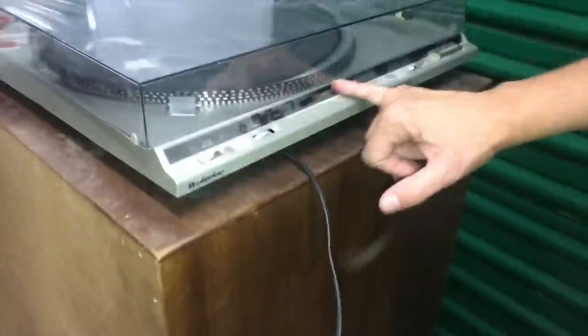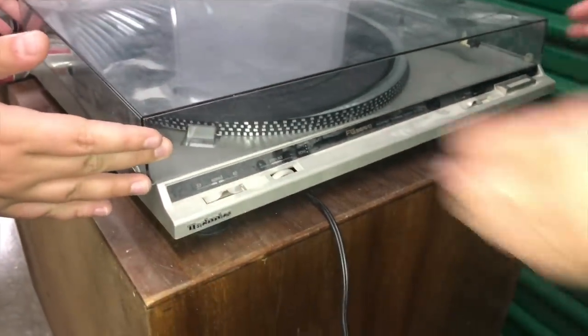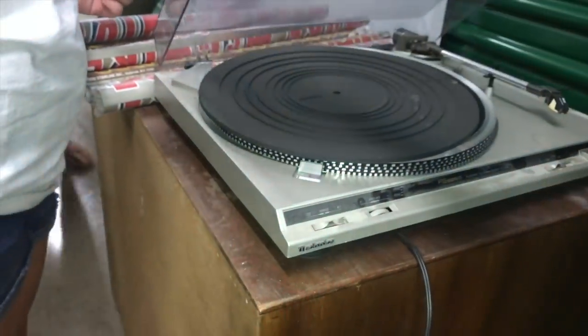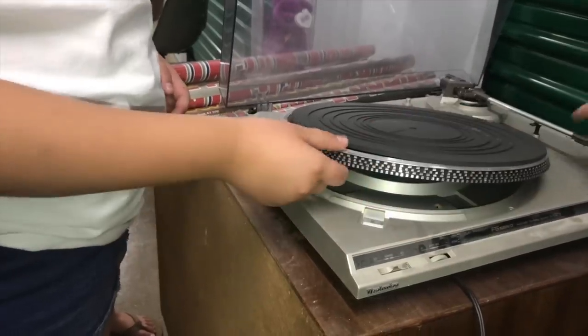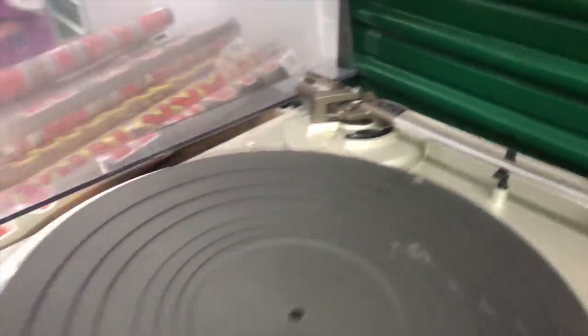Even a record player, right here. It's an automatic Technics. This is good. Oh, let's see. Hold on right here. But it's in great shape. Look at this. Technics is good.